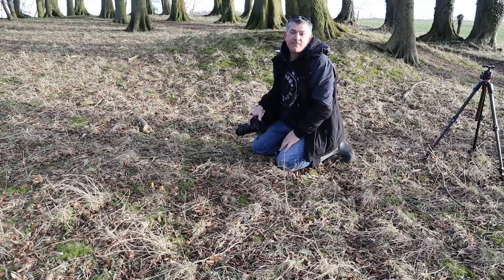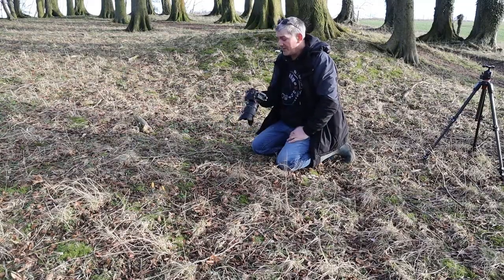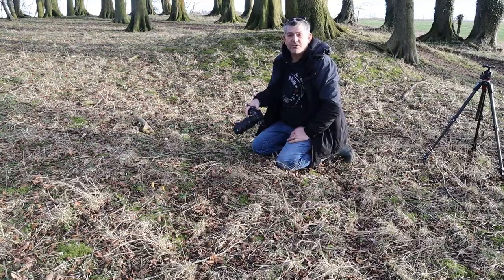That's F3.2, ISO 100, at a hundredth of a second.